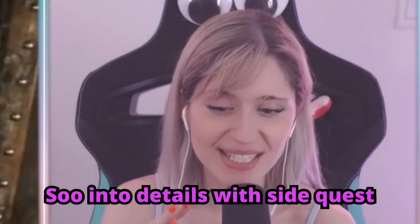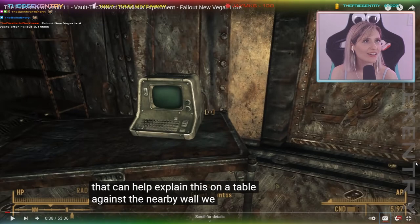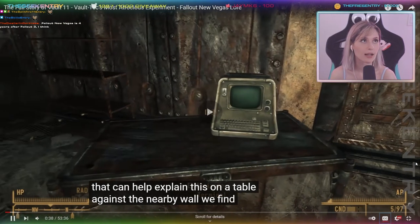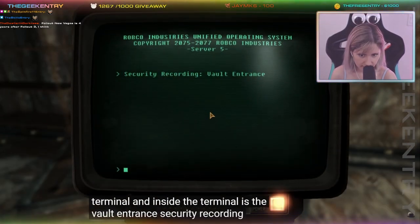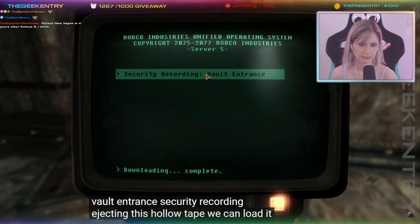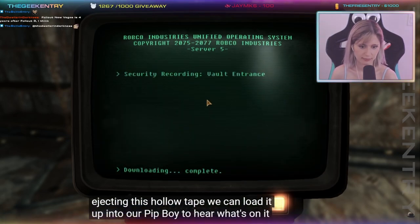He goes so into detail with the side quest. I love that. Every time I walk into a room like that, I would just walk around and be like, oh, where's the loot at? We find a terminal, and inside the terminal is the vault entrance security recording. Ejecting this holotape, we can load it up into our Pip-Boy to hear what's on it.